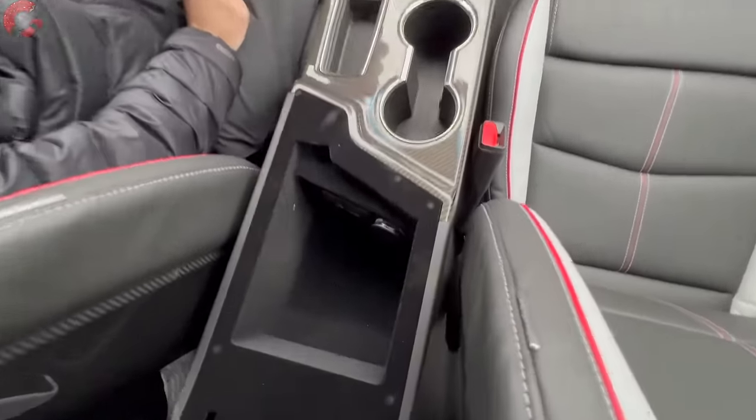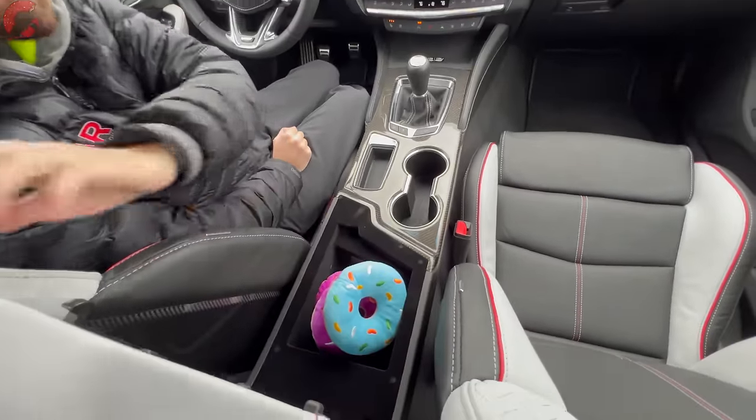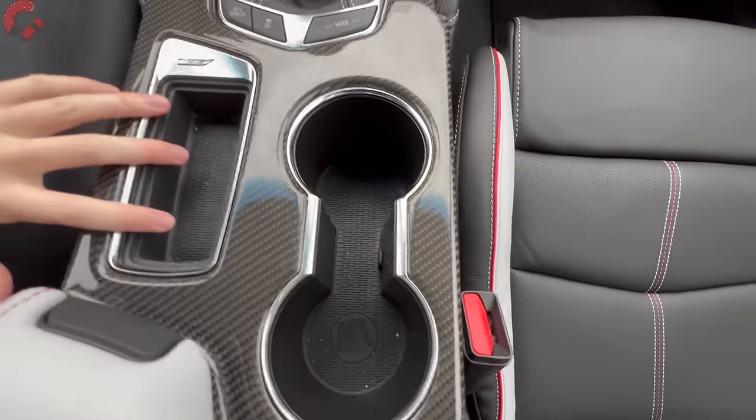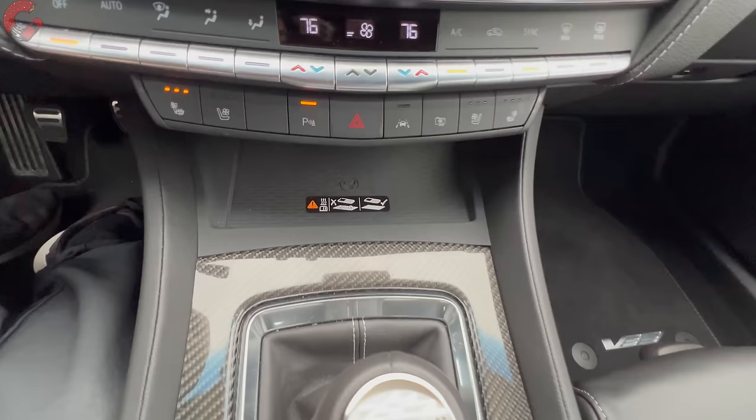So this is a rather shallow console here, but we do have some USB connections inside. Up in front of that, you have a little spot, which might be good for your key fob, perhaps, two cup holders, and then a nice-sized wireless phone charging pad in the very front.